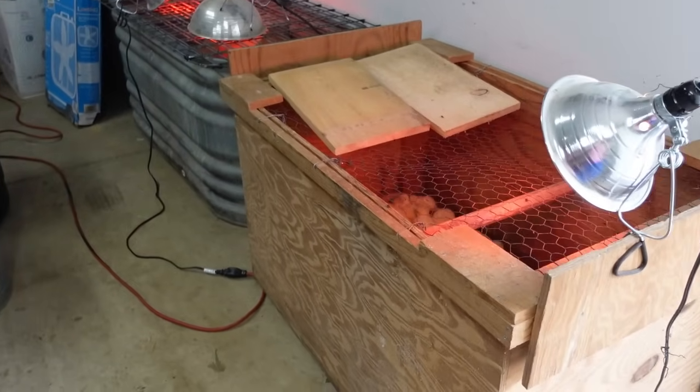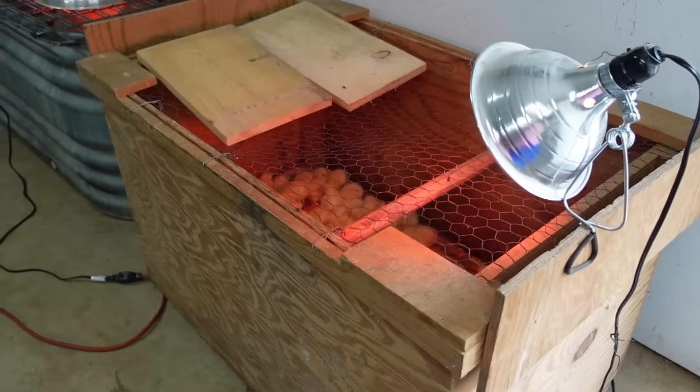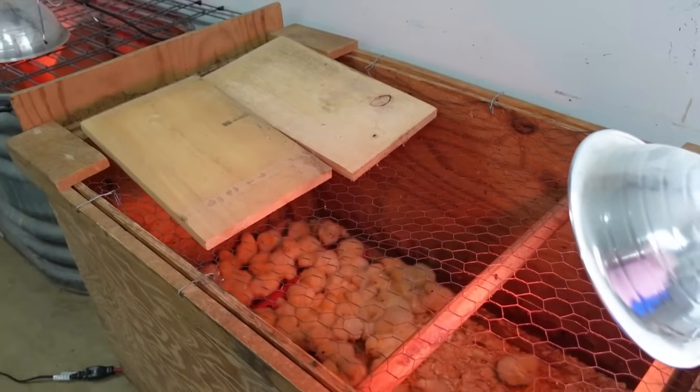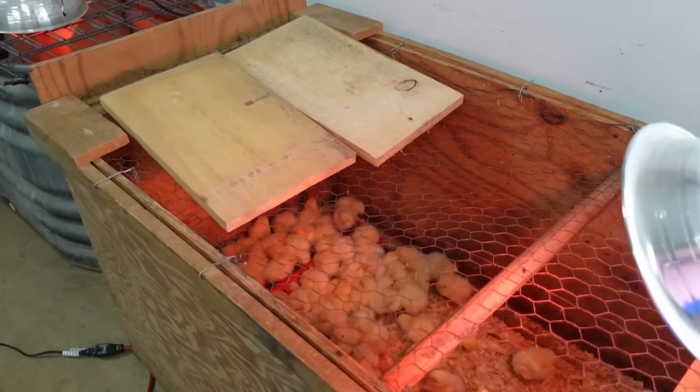All right, it's a little bit later. Everybody is settled, happy in their homes. 25 of the chicks have already been picked up. But I was just going to show you the setup that we're using right now.